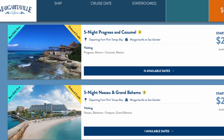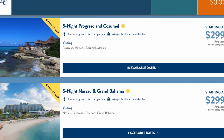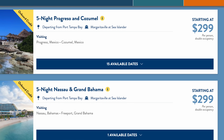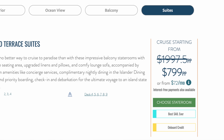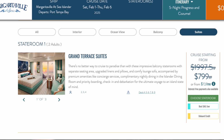Now let's talk a little bit about price. Let's talk about balling on a budget. Margaritaville at Sea has a variety of price points. It's definitely a budget cruise line. You can go on one of these 5-night cruises from Tampa for as low as $299 in an interior cabin, or you can trick the whole thing out and get yourself a suite for as low as $799 per person.